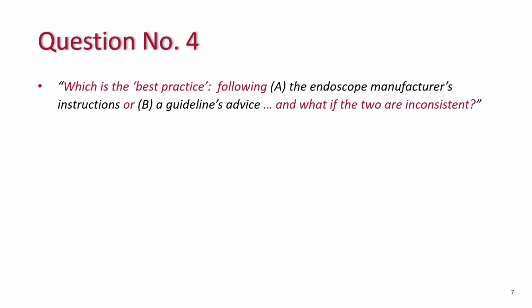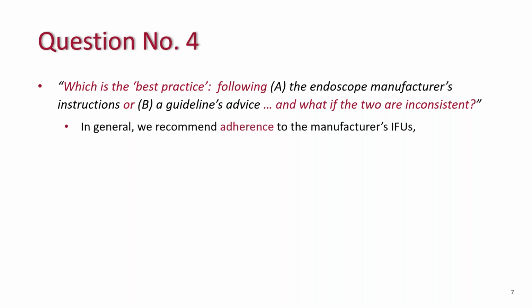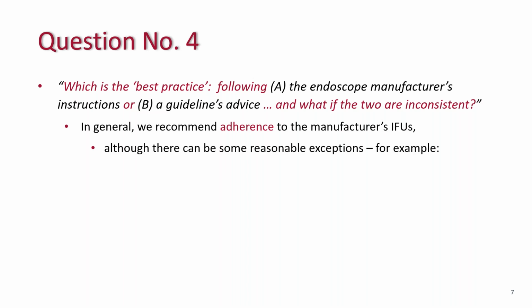So, in general, the best practice would be to follow both, because both would always be consistent. But the guidelines should mimic, if you will, the manufacturer's IFUs. But in some cases, that doesn't always happen. So we will address that as well as what if the two are inconsistent. So in general, Ron and I recommend adherence to the manufacturer's IFUs, instructions for use, although there can be some reasonable exceptions.